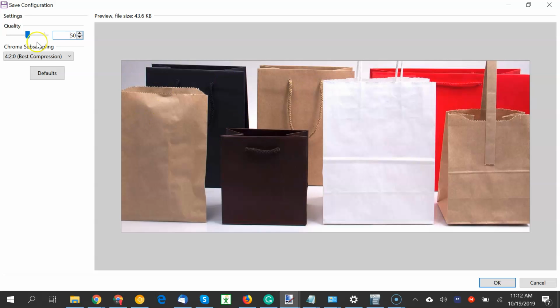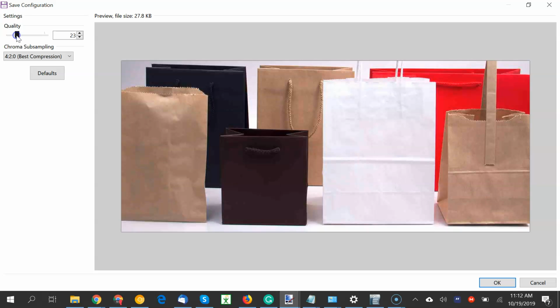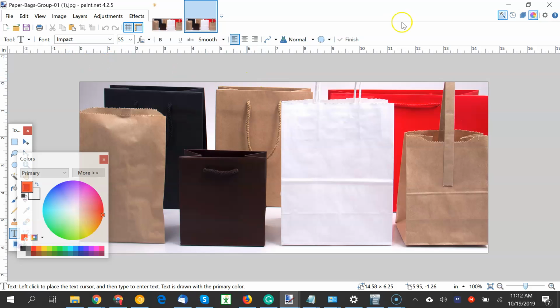So look right here at the preview page. Now once you get down to about 30, you'll start to see it starts to get messed up. So sometimes I get down to 30. It just depends on the image. Generally about 50, and look how much you're saving here. It's down from 450 to 43, and it looks the exact same. So you definitely want to do that.